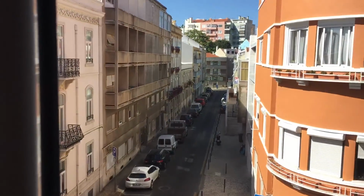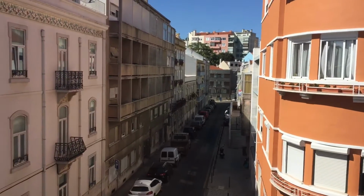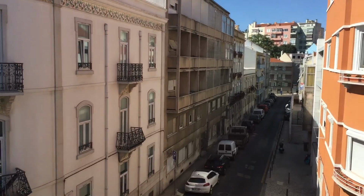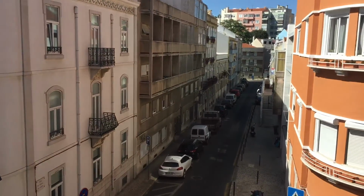Okay. And here we see the back side of the apartment. Well, the front side, isn't it? Front. That's the front side. Front street. Yep. So we'll show you more later.